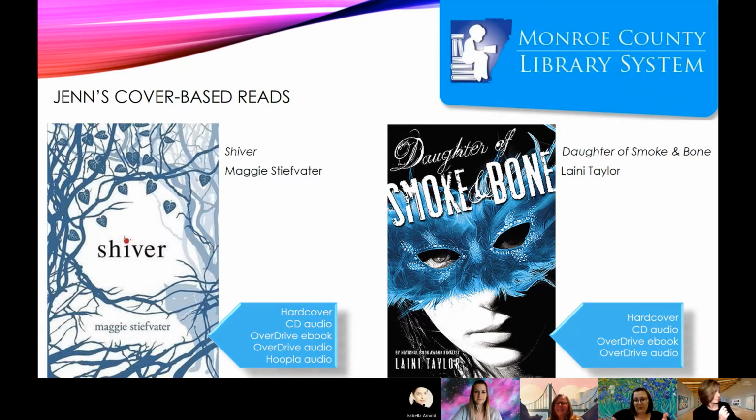And apparently I like blue, as you can see by both of these covers. Well, I just love how both of your covers went together. They do. And then it kind of worked with the color scheme of the sides. Yeah. I thought that was cool.